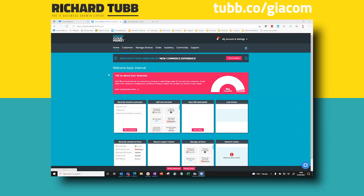I want to dig straight in here, though. Can you show us what it looks like, how MSPs could provision a new user on Microsoft 365 Secure? Absolutely, not a problem. So let me just share my screen for you. So I'm just in the Giacom Cloud Marketplace, and for people that haven't seen this before, essentially this is just your online portal where you would go and order services. You've probably used online portals before. So this is where you go to order any Giacom services.